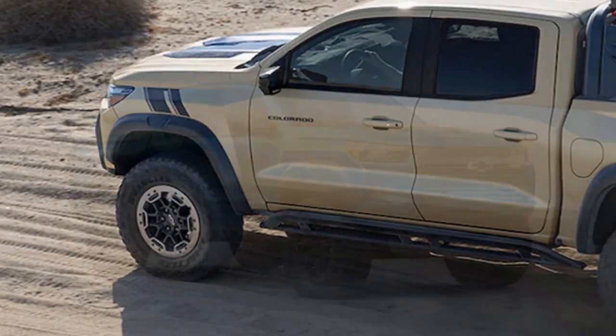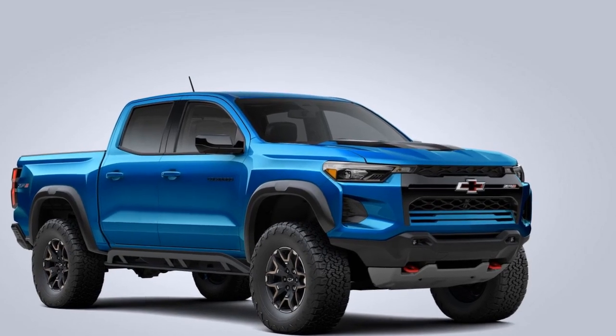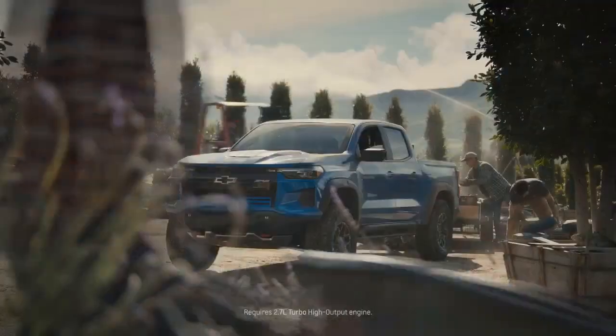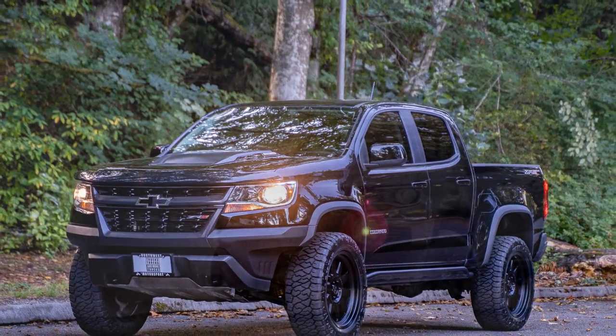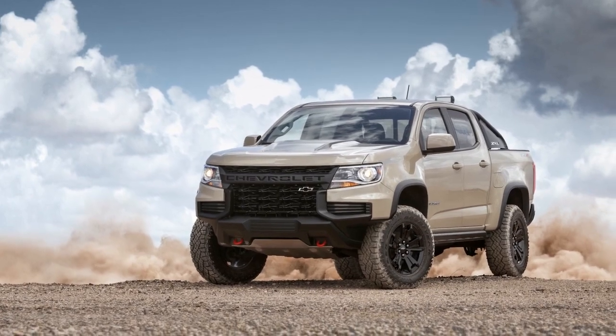Performance that thrills. Under the hood, the 2023 Chevrolet Colorado ZR2 is powered by a robust 3.6-liter V6 engine. This engine generates 308 horsepower and 275 lb-ft of torque, providing the truck with ample power for both daily commutes and off-road escapades. For those who prefer diesel, there is an available 2.8-liter Duramax turbodiesel engine, which produces 186 horsepower and a remarkable 369 lb-ft of torque.